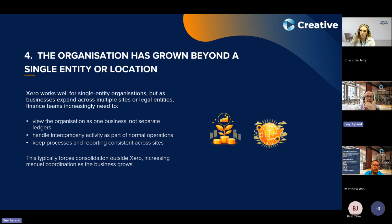So organizations grow beyond single entities or locations. This one tends to land as soon as the business expands, shall I say. Xero works really well with a single entity, but once you're operating across multiple sites or several legal entities, the finance team starts to feel the limits or the boundaries of doing that.